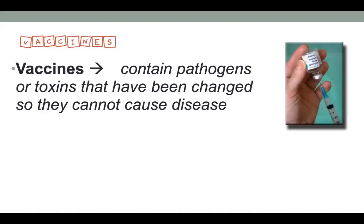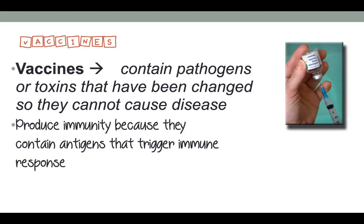So a vaccine contains pathogens or toxins that have been changed so that they cannot cause disease. They produce immunity because they contain the antigens that trigger the immune response. And that's what I wanted to stress from the last lesson and also this lesson, is that what causes your body to react are antigens. These are things that your body does not recognize as belonging to yourself.